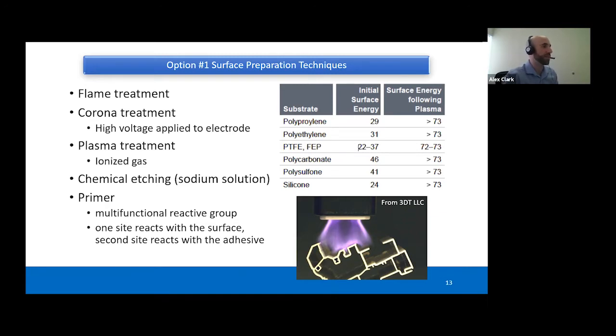Corona treatment is another option. Basically, with corona treatment, you have a high voltage applied to an electrode. You see an example of that in the bottom right there. This is from a company that specializes in surface preparation, specifically for adhesive bonding and similar applications. You see the corona discharge treatment applied to this irregular surface in preparation for bonding. It might be a piece with a similar profile that fits over that area. That is very effective in preparing the surface for bonding.